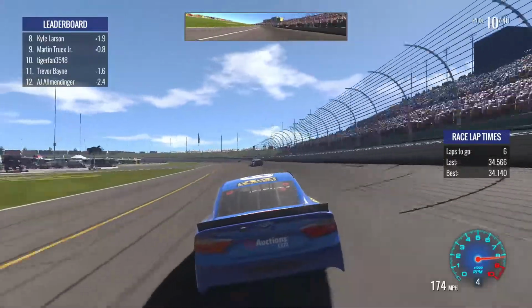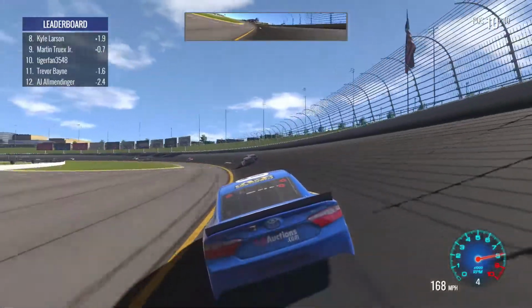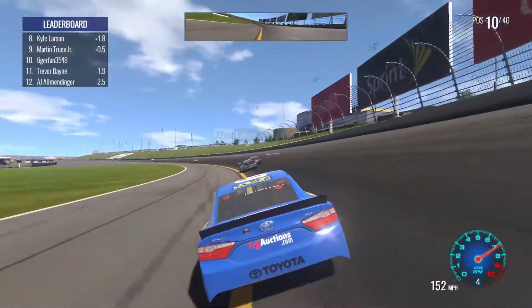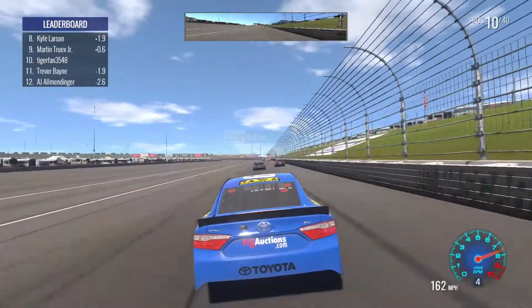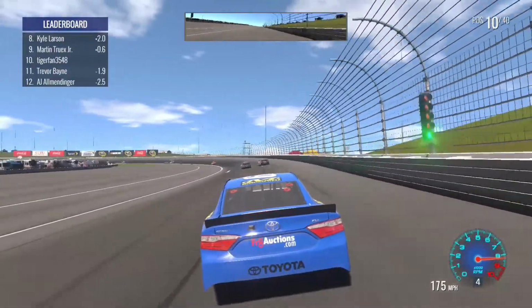Maybe he can trip up Truex and I can maybe gain a position here. But Kane, he just flied by. So I don't know if he was up front before all this happened, or if that's some weird rubber banding thing, or what, but he flew by.